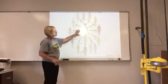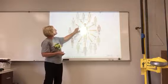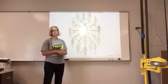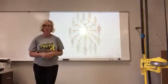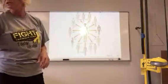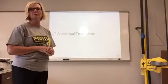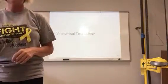So a reproductive system is different for genders, male and female. Here's a diagram. It's in your book. You can look at this, and it just highlights all of the different parts of each system. So it gives you a picture instead of the definitions. And terminology, we'll finish with that next time. So I'll stop there for today.